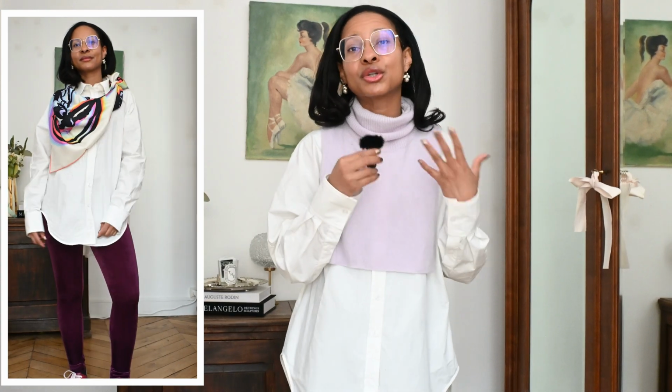Again, this is something you could do with a vest if you want to, but I think doing it with something a little bit more different, since you are doing leggings, and that's probably a more standard way I would say people think of styling an oversized white shirt. I think something like this, where it's like a mock vest, something slightly different, a little bit quirky, really adds an extra bit of flair to the outfit.